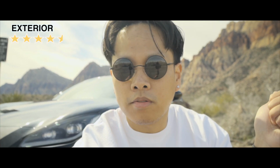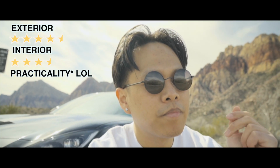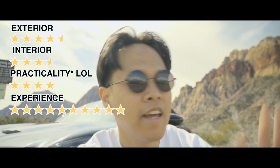I'm gonna give this car a rating based on 4 things. Exterior, 4.5 out of 5. Interior, give it a 3.5. Daily ability, 4, and experience overall, 5 out of 5. Experience being a very broad term, but we'll get to that.